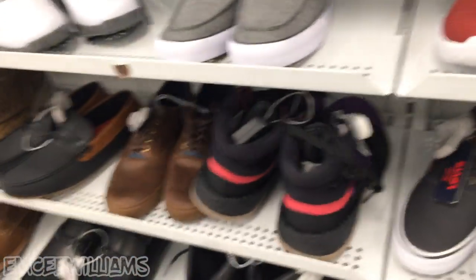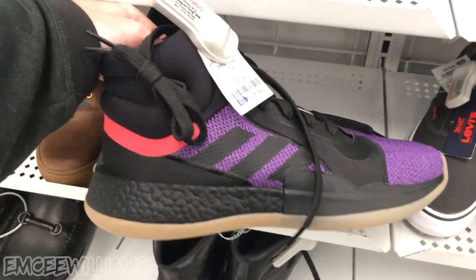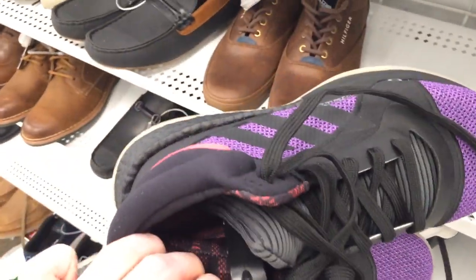So onward we go. Oh, what do we have here? Some Marquee Boosts in a new colorway that I've never seen before. CBC. Oh, it's like a special edition colorway. The Harlem colorway, I believe.